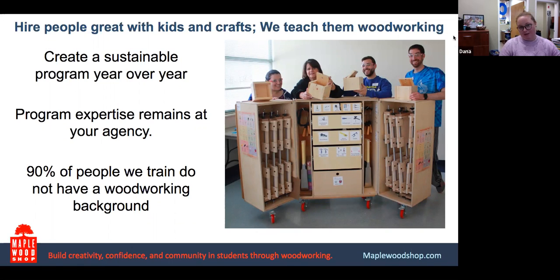The part that was a little challenging for her, because she was young, was that she didn't have confidence in what the different age groups of kids could handle. So she didn't really get beyond certain projects during the first summer, for her own comfort level.